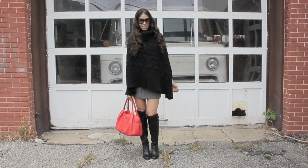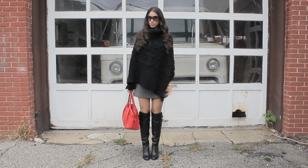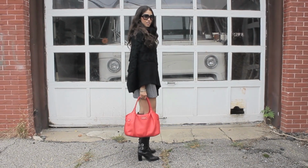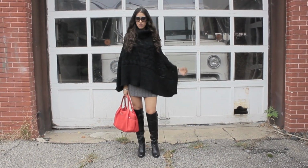Now when it comes to your body shape, you ladies know I have to mention something about body shapes, because when it comes to ponchos it can be a bit confusing. There are so many different textures, fabrics, detailing and patterns, and I know it can be a little overwhelming and hard if you don't know what would most likely work for you.